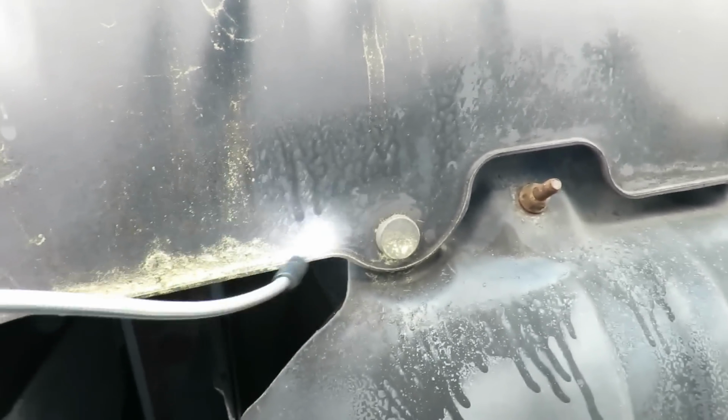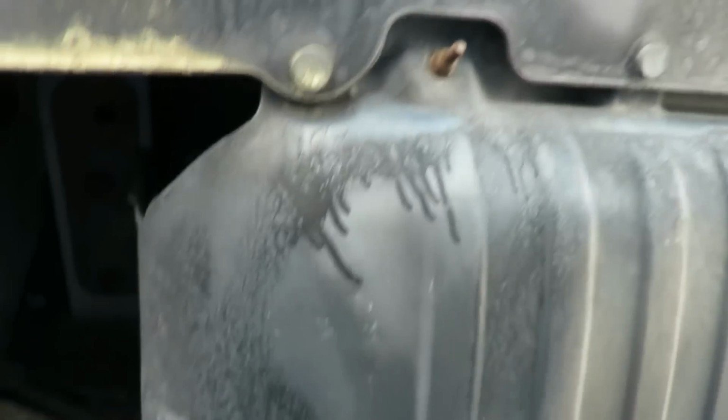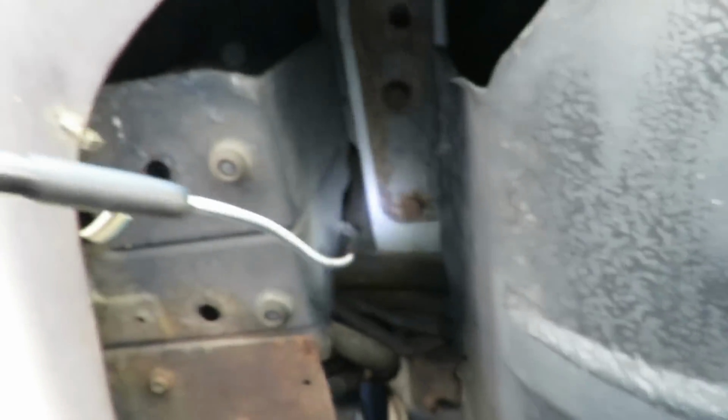Wow, okay, what the heck? What is this? How does this thing come out? Wow, man, look at this mess. Okay. You know, I might have to drop this thing. That's the whole tank right there? My goodness. I have no idea. Alright, I don't see anything. Let's go. Can we see further up?